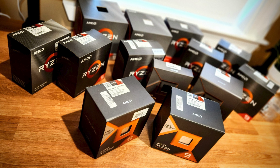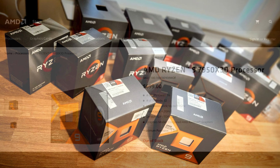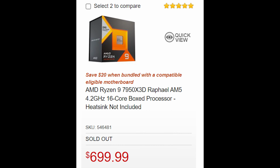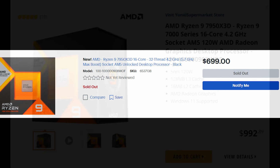Today I'm going to be testing the effect of different RAM speeds on the new 7950 X3D. This is the hottest thing to hit the market right now. If you try to purchase one, you're not going to have a lot of luck unless you're willing to pay upwards of 150% of the original MSRP.